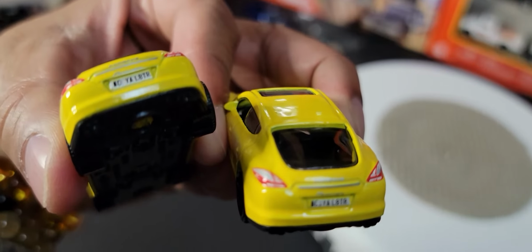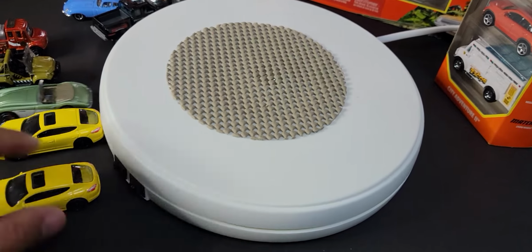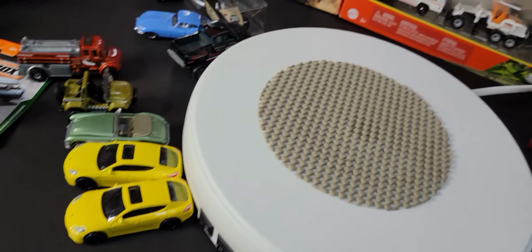Identical. The printing in one is just better than the other. And then let's just look at the back here. So this is the new one. There you go. Really nice vehicles.